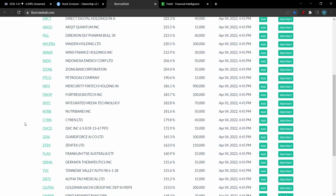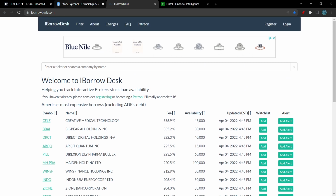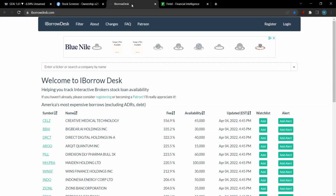Are they going to want to hold them long term? Are they comfortable holding it long term, or do they have to get out of them quick because the fee is very high? So I go over to iBorrowDesk, and I've already got a feeling that the fee is going to be really high because it is a tiny company and it has an extremely high float short. So I have kind of a feeling that when I go over to iBorrowDesk, it's going to be on the front page on that leaderboard.